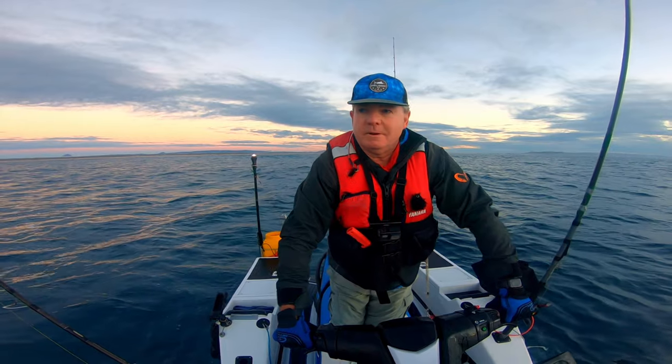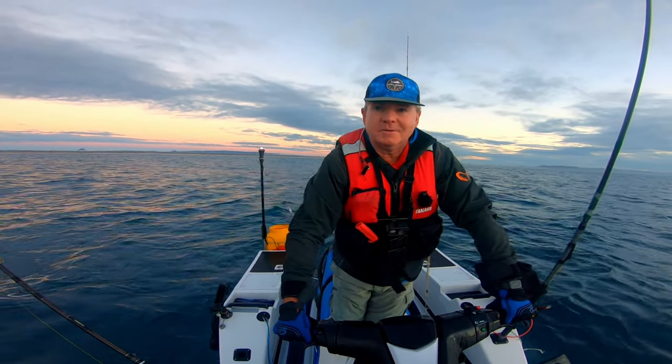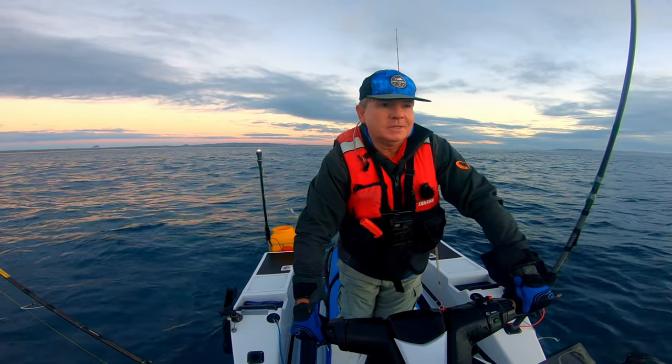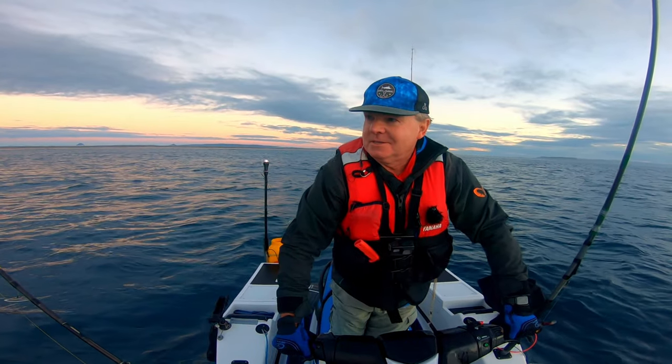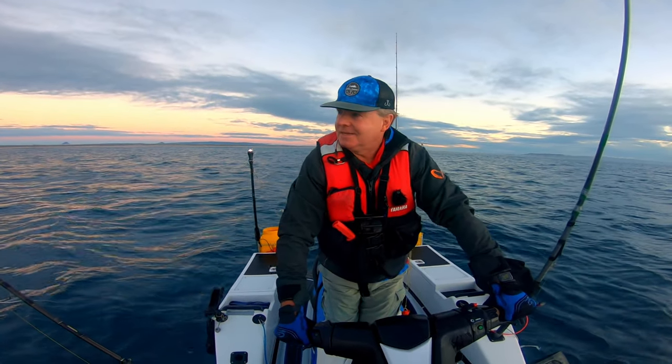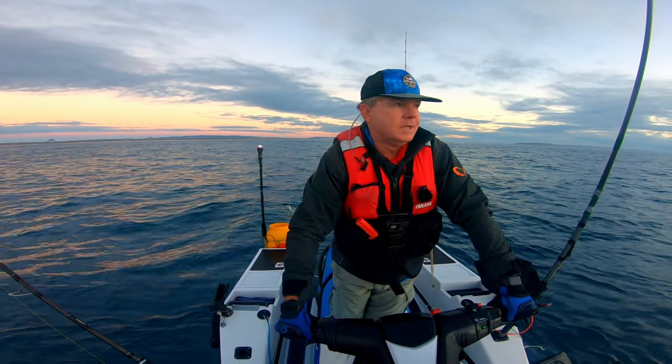We got here very, very early today, so came across the bar in almost pitch black, so that was a bit of an exciting thing. It's almost like a dream now. You're coming out, it was so dark. It's like you're sleepwalking or something, but got through the bar safely. It's only about a meter swell, so very easy.